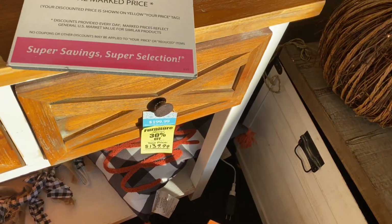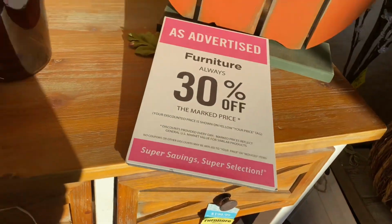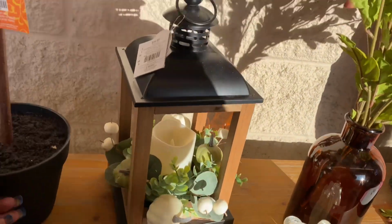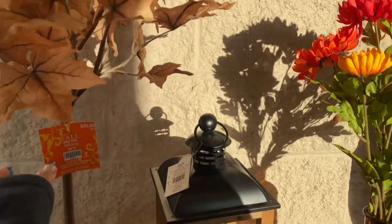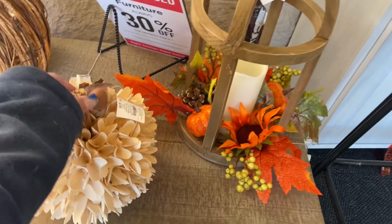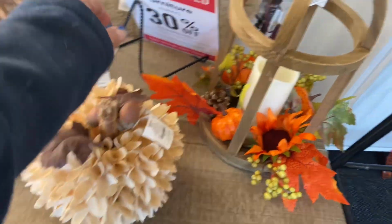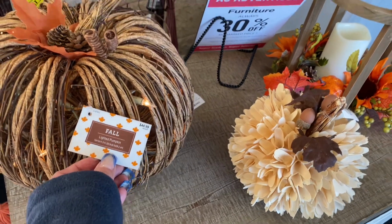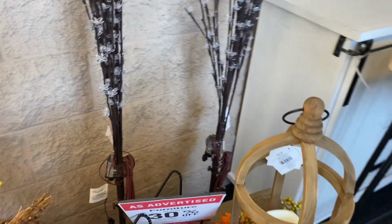And I'm really liking these amber items. And I like this lantern. And I like this little tree. It's so cute. All right. So I'm liking this trunk. And this is a wood pumpkin. Absolutely love it. And this one too. I like this pumpkin. And then you have these lights.